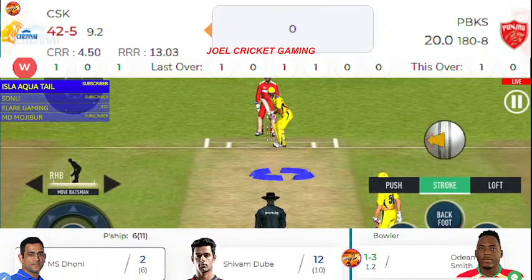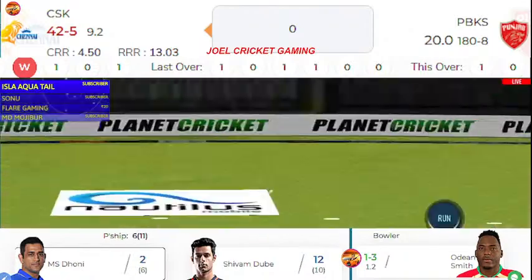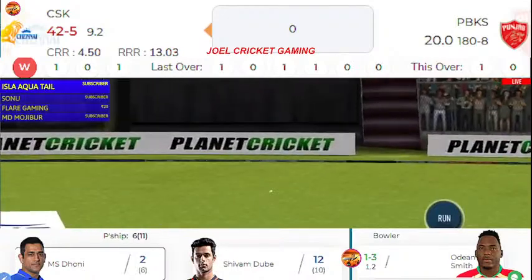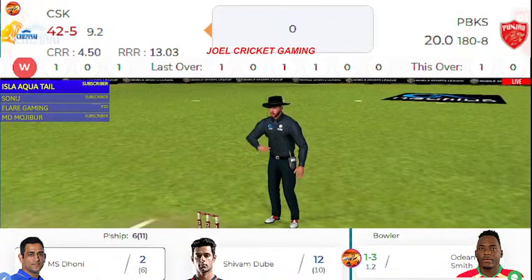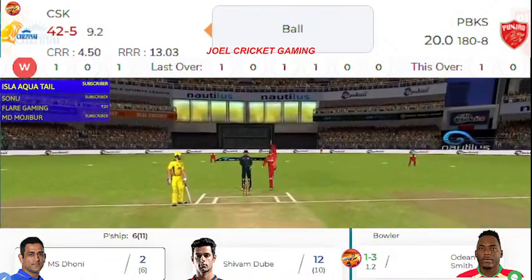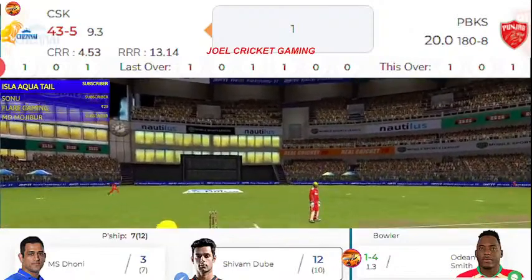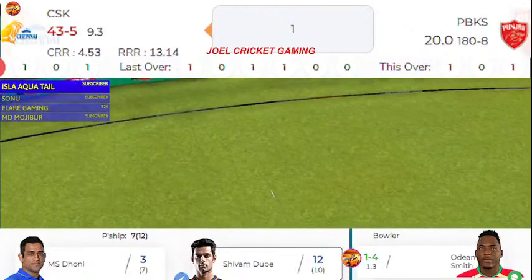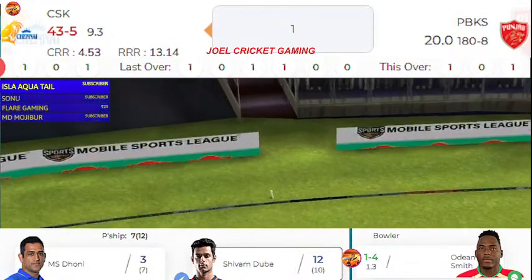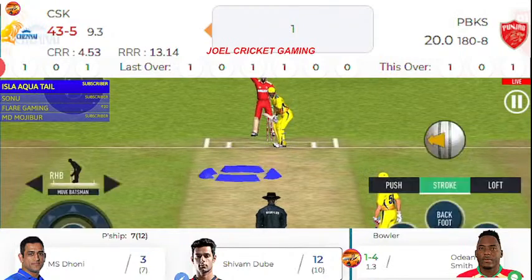We are witnessing a cracker of a game here. Good to see the crowd getting involved. Really good stroke that. Read the length beautifully. What good batting that is. Excellent shot making. Can he get another one? Let's see.